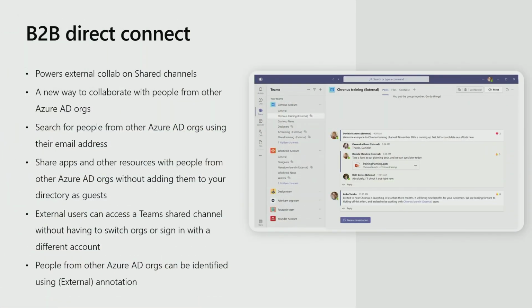External collaboration in shared channels is powered by B2B Direct Connect, a new way to collaborate with other Azure AD organizations. With B2B Direct Connect, there's no need to add the external user as a guest in your organization. When you and another organization mutually enable B2B Direct Connect, external users authenticate in their organization and receive a token from the resource organization for seamless access.